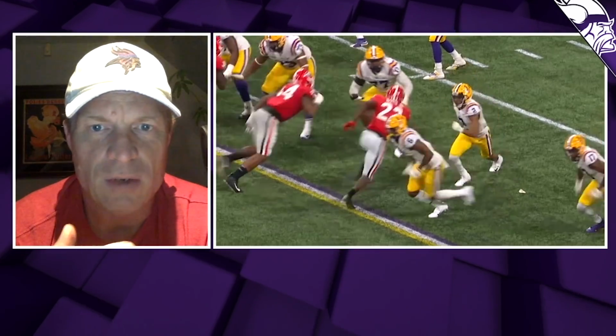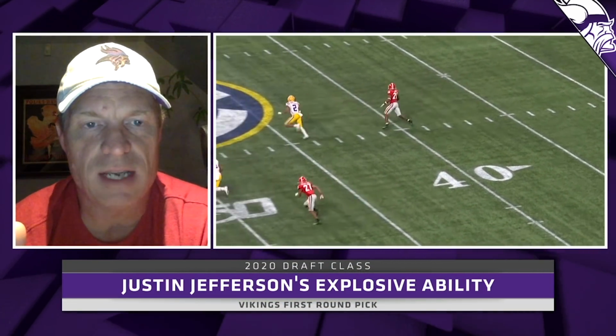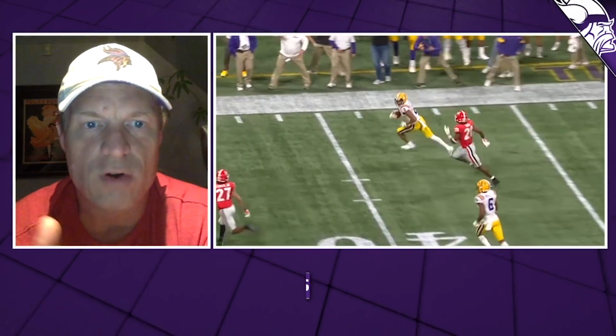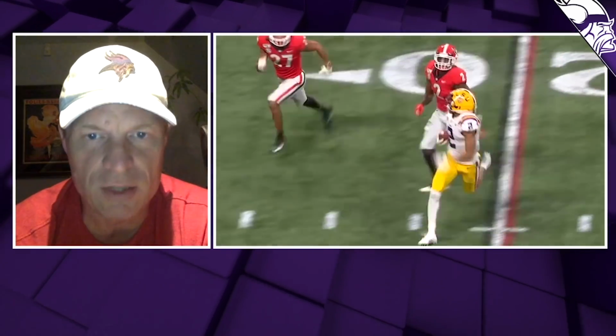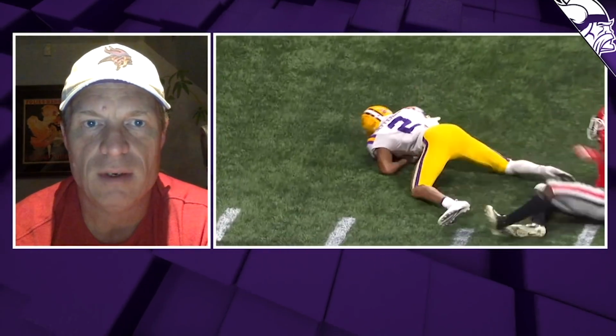So here he is just running a simple type of underneath route. Quarterback gets himself in trouble. He explodes, gets to the second level, and turns this into a huge dynamic play. I mean, we've seen 4, 5, 6 plays right here, and they've all resulted in either huge yardage or touchdowns. And that's what you want to see out of a receiver. I think those are some great examples of what this kid, again, can do well.